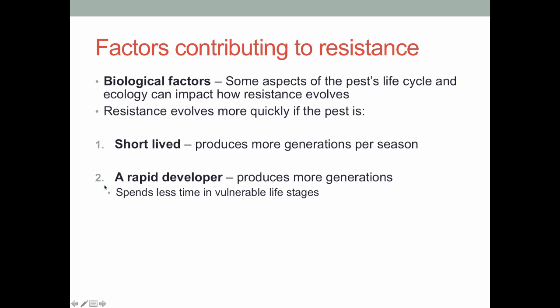Additionally, we see that rapid development is also associated with faster resistance. Now, to be clear, these two operate through a similar mechanism. They both produce more generations per season. But something that differentiates a rapid developer from a short-lived species is that rapid developers spend less time in their vulnerable life stages. So they are a little bit less likely to be super exposed at the key moment, and so you're more likely to see resistance problems just due to a lack of exposure.